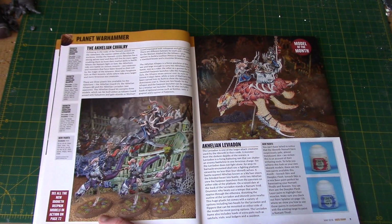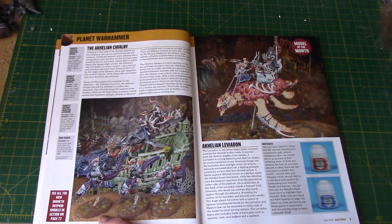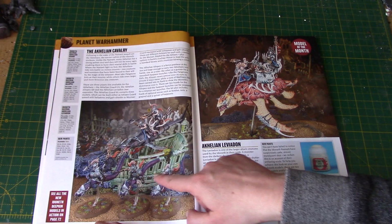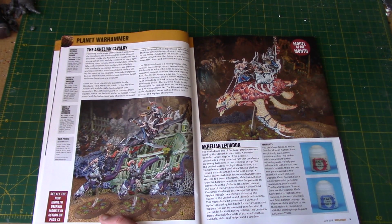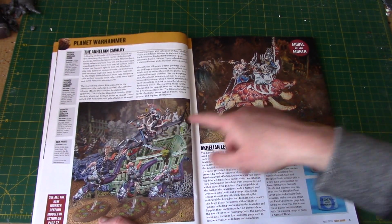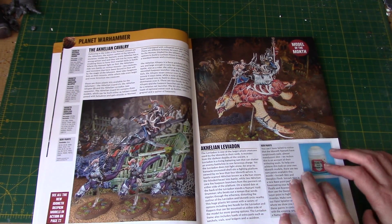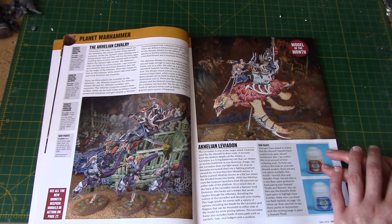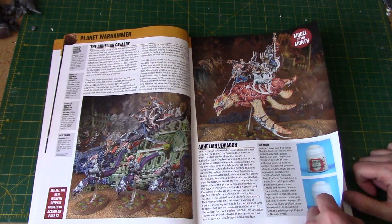So next, coming on the 12th of May, will be the Akhelin Guard. They are the guys on the sort of eels, and then you've got the shark as well, which is the Alopex. So it's £30 for 3 of them, and £27.50 for one of them. We then have the Leviathan, the big sea turtle thing, £70 for that, and the new paints as well that we've seen already.